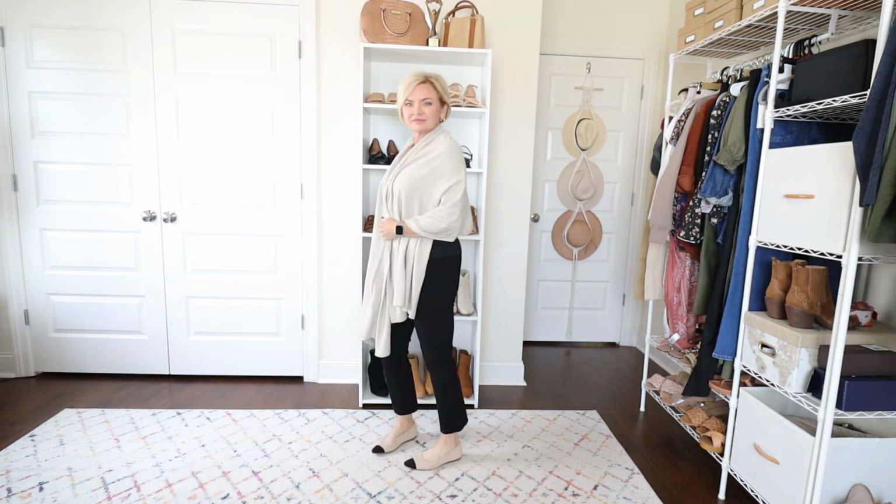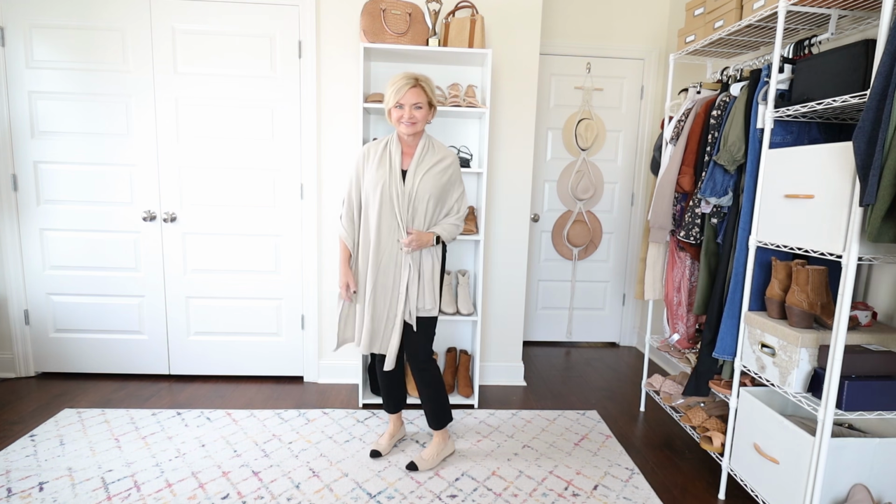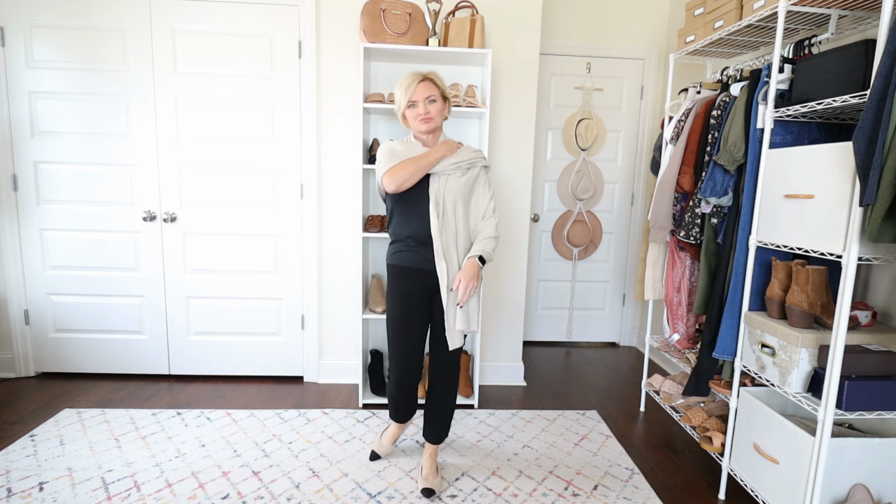Just the possibilities are endless, and you can change up your look just by changing up your shoes and that top layer and your accessories. Pull in a scarf, you know, to add some pizzazz, or a wrap. This wrap that I'm wearing here, I just purchased this from Amazon.